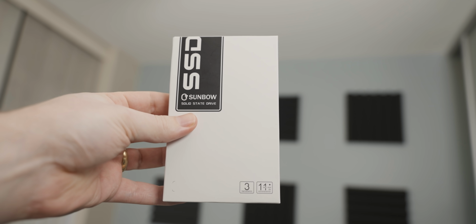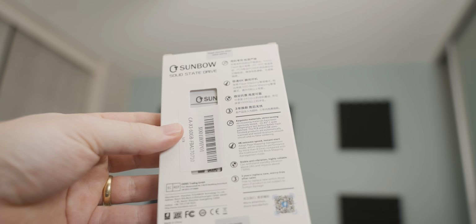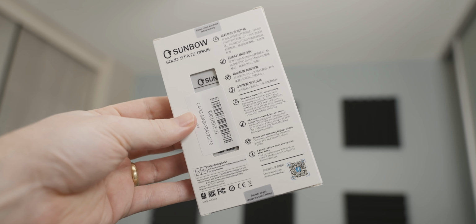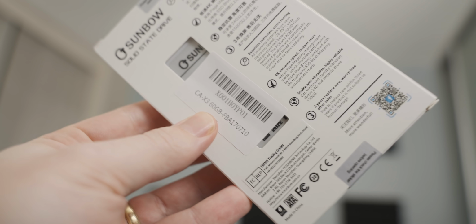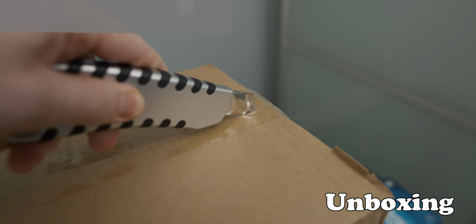And then finally, we have the SSD, which is only 60 gigs. That means that the Windows installation is gonna take up like half of the SSD, but it's an SSD in the cheapest build ever, so I'm not really complaining.